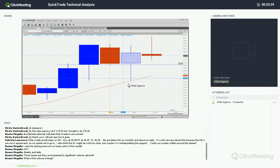If it closes below 168 at the end of the month, that could mean that the price is starting to play a trick on us. So we must be on the lookout for that. Let me quickly go check what Buwan is talking about.